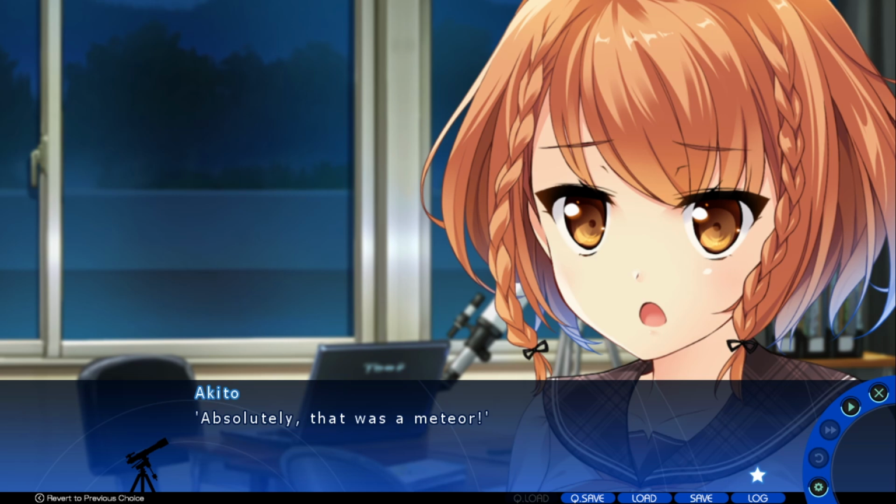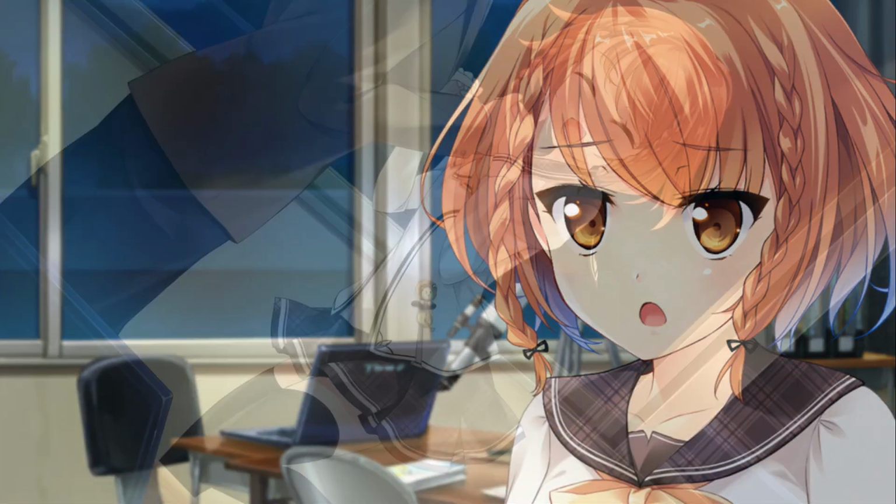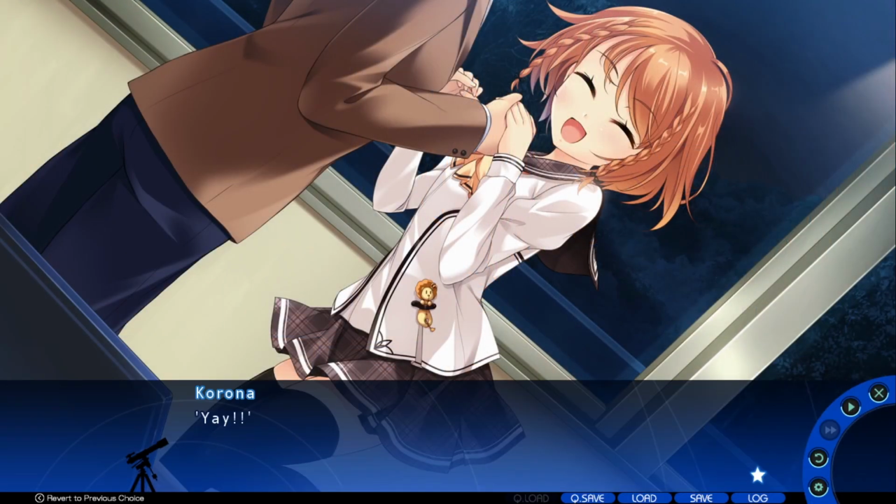Absolutely. That was a meteor. We joined hands and jumped in excitement. It was just a simple sound, nothing beautiful about it. But it was proof that the meteor had passed by.